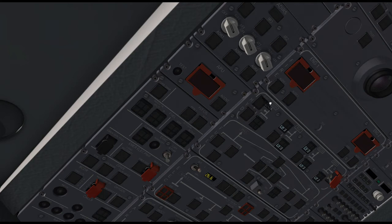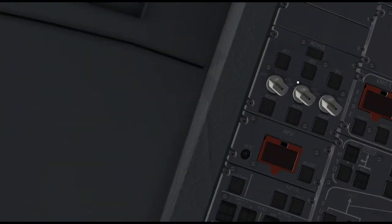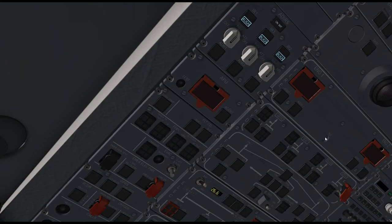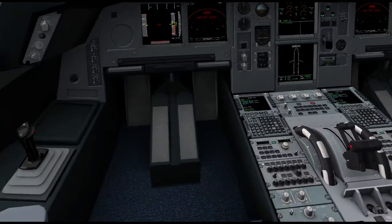Switching all of these on now. Alright, that's sorted. Apparently the second you take that past its initial thing, it'll just drop down at that position. And in terms of the real thing, but I don't know anymore. Anyway, ADI are used to nav, fire test, not simulated, APU fire test, not simulated. I know you're not meant to do the fire test before you start the APU, but shh.